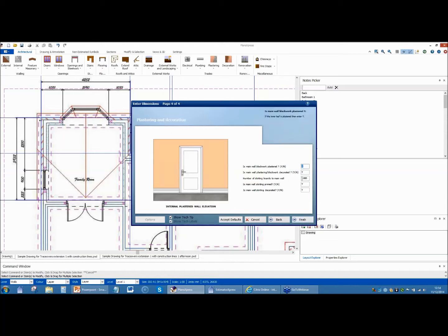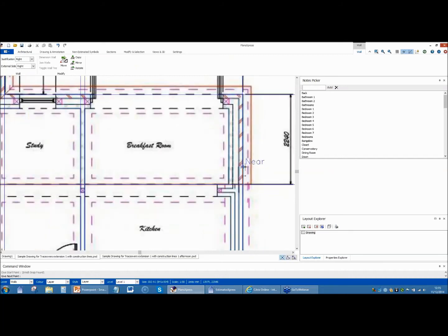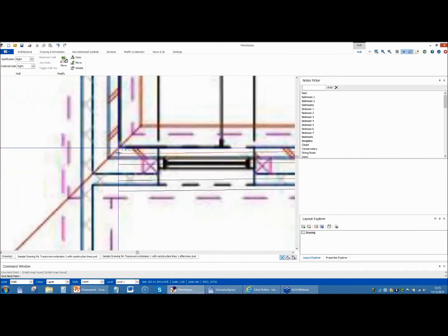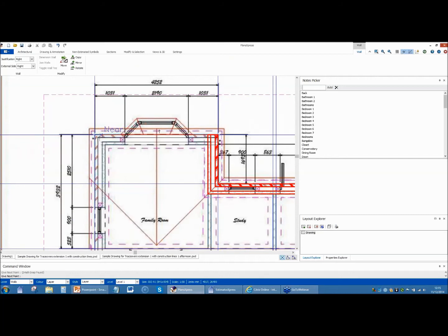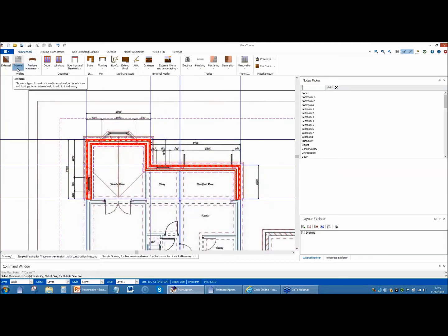And then finally I say to the software, yes, I am going to plaster the walls and decorate it, and I want one skirting board in it. All of these things can be changed to reflect the precise job. Click Finish. I can then click onto the drawing and place this wall on the drawing. So I simply trace around it. There's the wall on there. Do the same for the internal block wall.